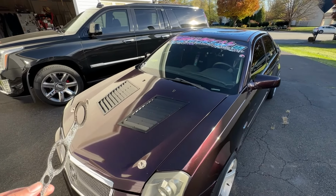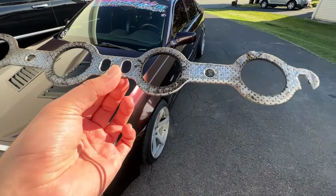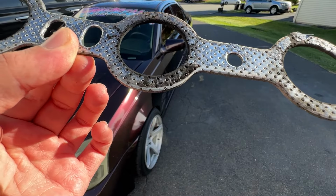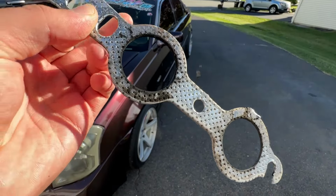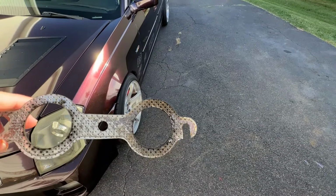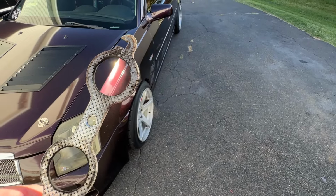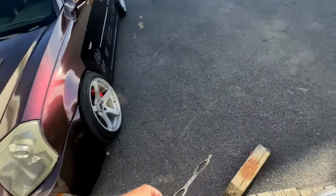So the other day I put a new gasket on it, put some ARP hardware to replace the old hardware, and replace these gaskets. Looks like it was leaking a little. It looks like it was getting into there, but it didn't look like it was breaching the edge of the gasket overall. But this thing, yeah, that back cylinder was blowing some serious exhaust out towards the hood. You know, good spot to be doing that.